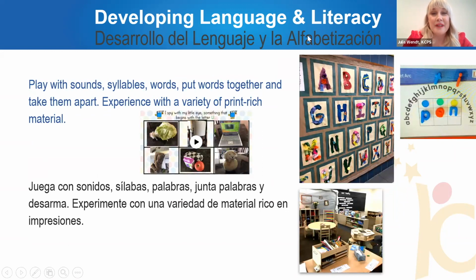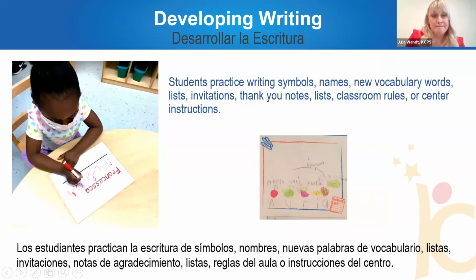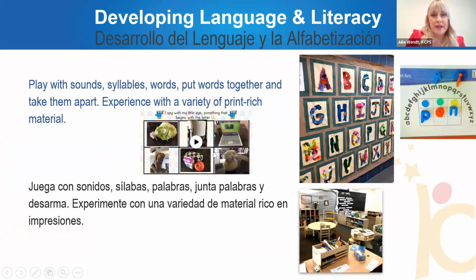When we talk about literacy, I want to show you that we do a lot of play with sounds, syllables, words, and we put together words and take them apart. And there's a variety of print-rich materials. We have writing centers, we have reading corners. Everything has literacy embedded. And our curriculum has studies and themes. So literacy is woven throughout all the themes.